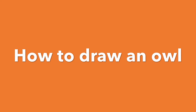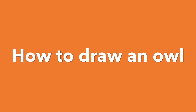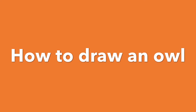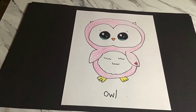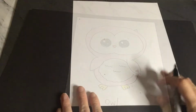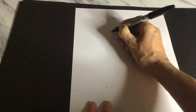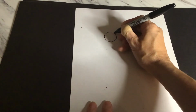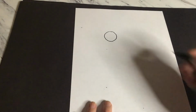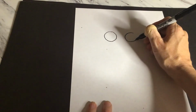You're going to need a white piece of paper, a black marker, and some colored pencils, crayons, or markers. Okay, let's get started. First, we are going to draw those big surprised eyes. So we are going to need one big circle, and then directly across it, another big circle.